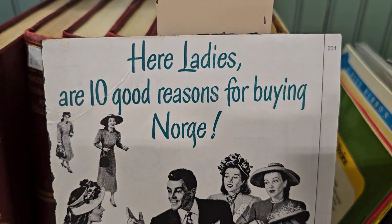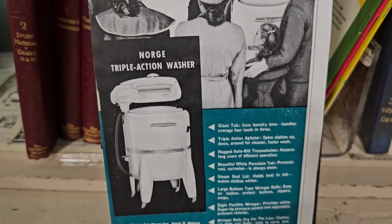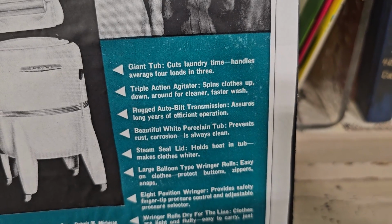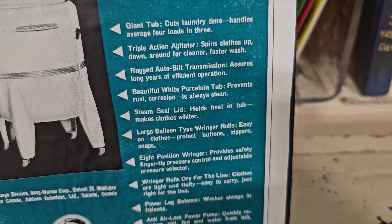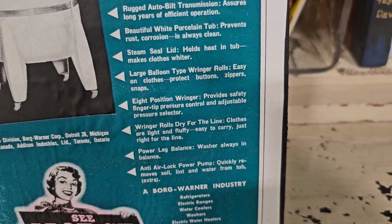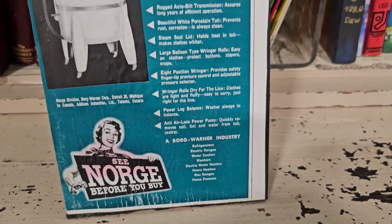So this says, here ladies are 10 good reasons for buying Norge. It's a wringer washer. This was, I guess, their advertisement for the day. So it had a giant tub, triple action agitator, rugged auto-built transmission, white porcelain tub, steam seal lid, and it goes on and on. It had the perfect wringers, anti-airlock power. Everybody's all dressed up fancy looking at their wringer washer. I guess those were the days. See Norge before you buy.